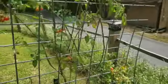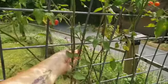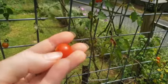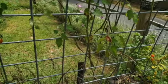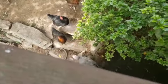We do have some really ripe tomatoes. I got to get out here with my basket. These are just rogue cherry tomatoes that grew, and they're very sweet and juicy. I had to take a break because my camera got too hot. And while I opened the door, all my friends came running.